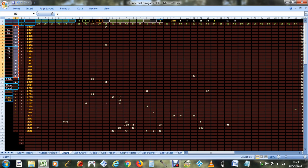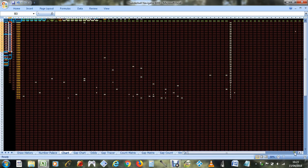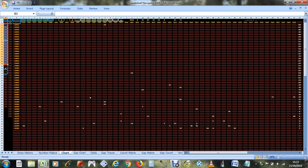If we look at all machines and all sets of balls, obviously the chart's a bit bigger because now we're including more data. And if we look at where the numbers were on this chart, you can see now much more spread out. So we've got one of the most frequent numbers and some others from around the middle and towards the slower end as well.